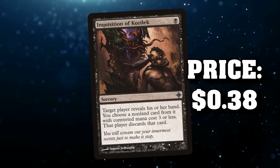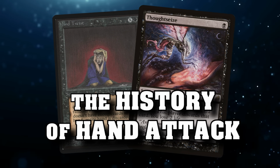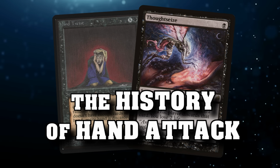It's probably where it should be for an uncommon hand attack spell. There's a whole conversation to be had about that. There's a whole history of the hand attack spell that, again, is something I probably want to do a video on. I hate putting out the ideas of videos I'm going to make and then never making them, but just throwing out some ideas. Tell me in the comments if you like that idea.